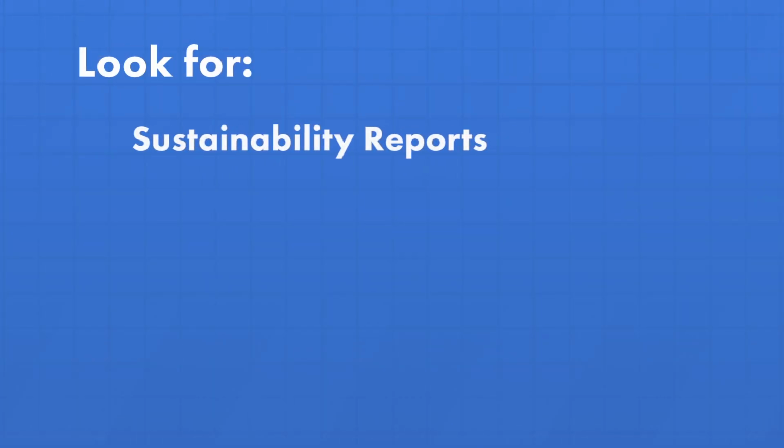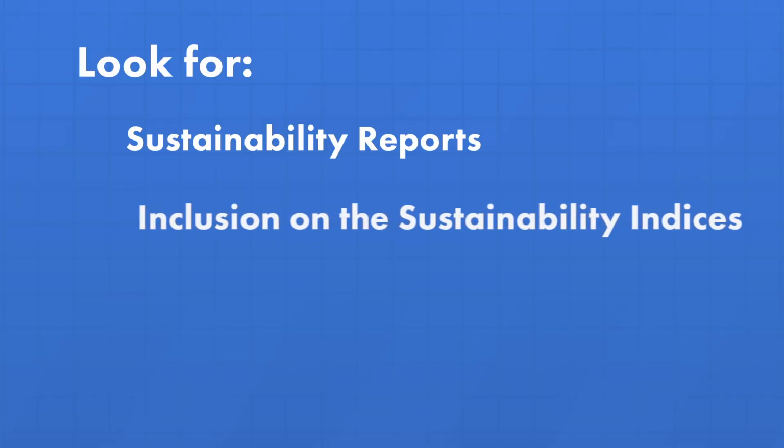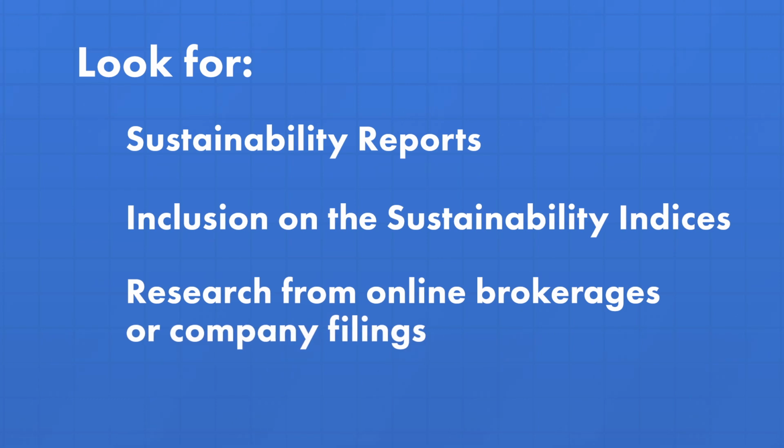It's easy to talk the talk, but which corporations are walking the walk? And how can you tell the difference? Look for things like sustainability reports. High ESG companies publish these annually to update investors on their progress on meeting ESG targets, how much money they're reinvesting into ESG issues, and ROIC. Also look for inclusion on the Dow Jones Sustainability Indices and other ESG lists. You can also find ESG info in the research section of your online brokerage or in company filings.